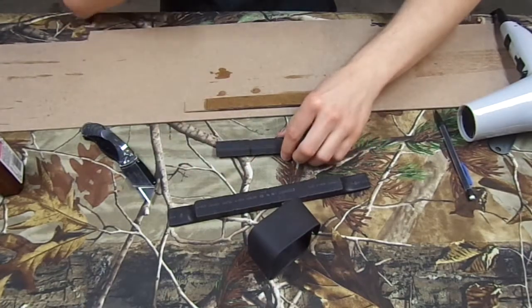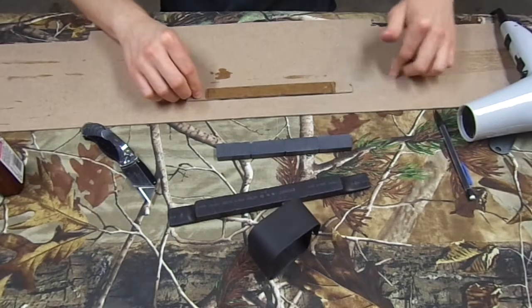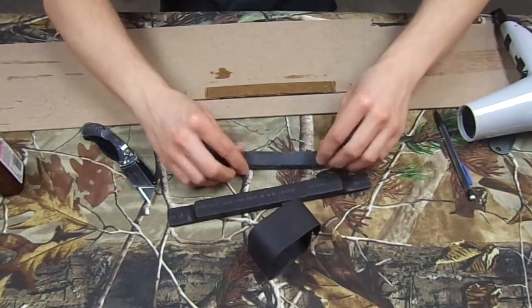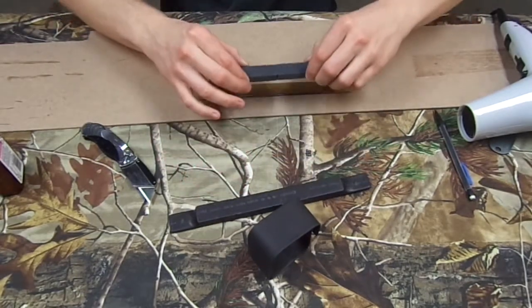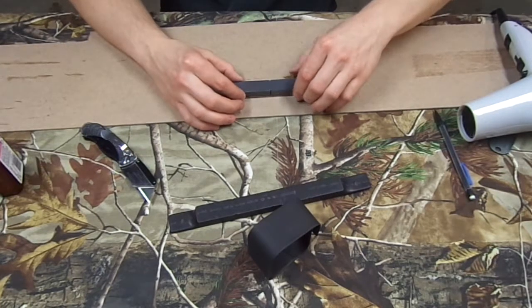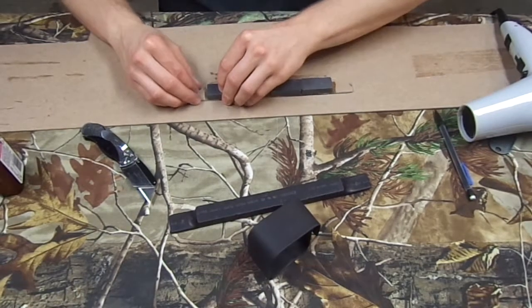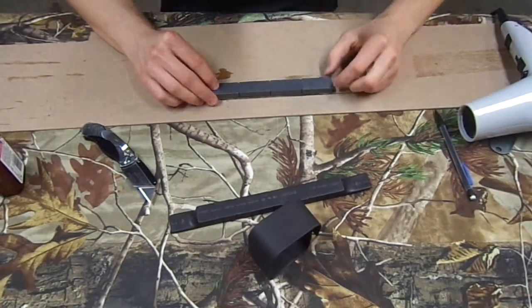And we're just going to take, this is pretty sticky now, take our magnets, lay them within our lines, and get them to stick pretty good.